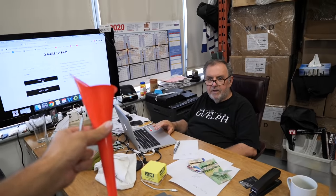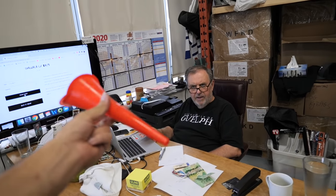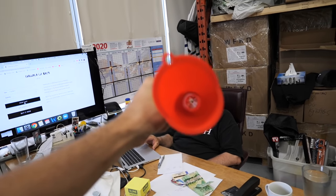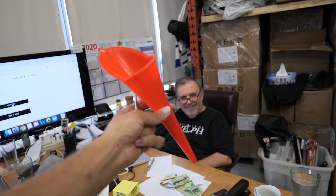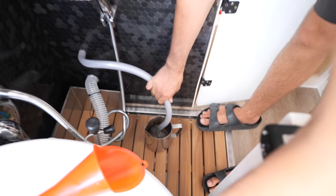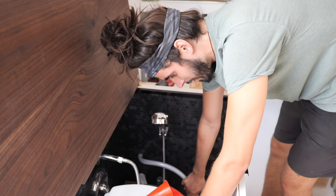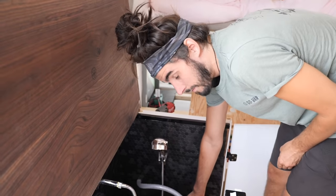Hey, what's that, buddy? Do you know what that's for? Gee whiz, I'm not sure. It's like a horn? Yeah, that's a horn, man. I should really patent this design because it is so groundbreaking and brilliant. But this is the world-famous pee funnel.